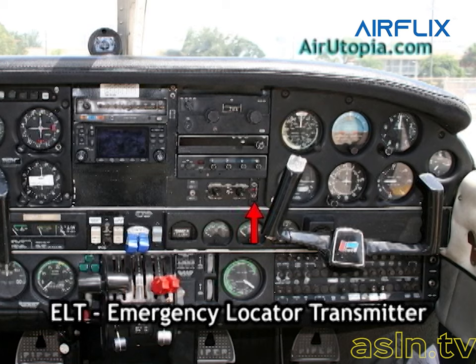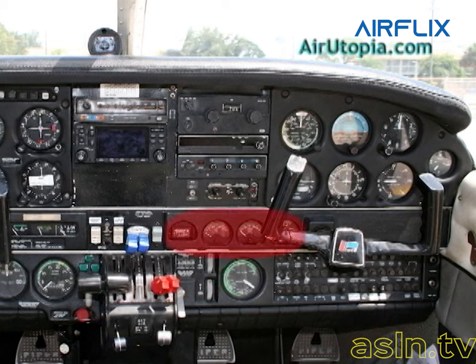It gives the emergency services and search and rescue teams an approximate position of your airplane. Below the ELT, you have four gauges. The one on the extreme left being the Hobbs meter, which is a timer that tells you how long the master has been running for, or how long the electrical instruments have been running for.